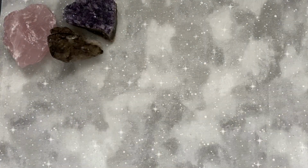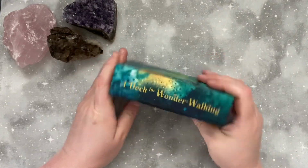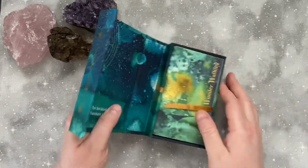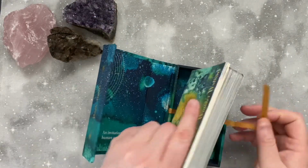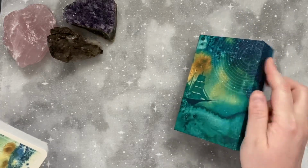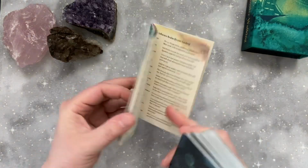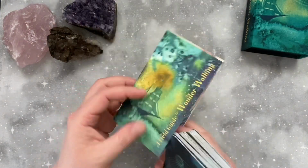All right, so I am also going to be letting go of a few Oracle decks. So let's take a look at the indie Oracle decks first that I'm going to be letting go of. So we'll start with a deck for Wonder Walking. This deck is absolutely freaking gorgeous. It comes in a beautiful box. It's all like that matte rose petal finish. It comes with a little sort of fold out that functions really well as a book, actually.